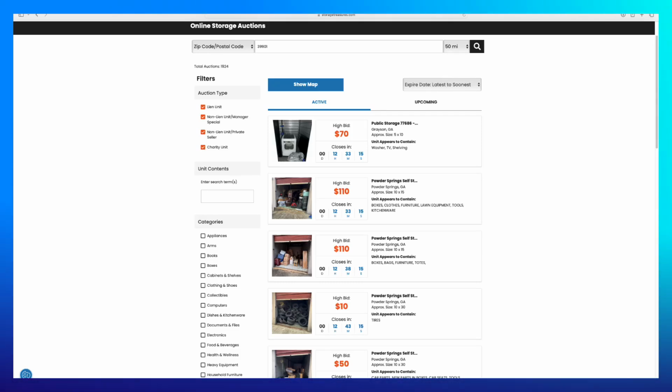All right, so it's three things that I look for when I'm buying storage units. The first thing is I'm looking for if a unit looks staged. So not a private seller unit, but an actual lien unit, meaning the tenant hasn't paid their monthly fee. I think it's 90 days, so 30, 60, 90. At that point, the unit goes up for auction. If that particular unit looks staged, I stay away from those.